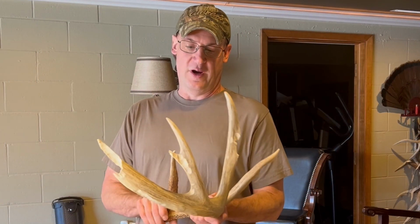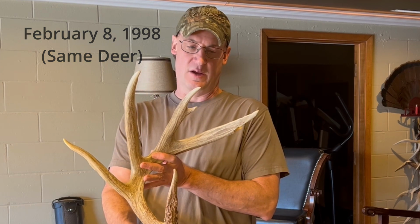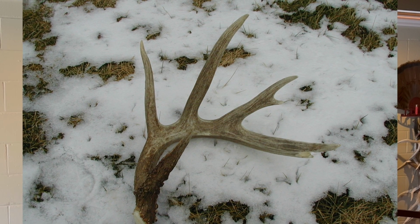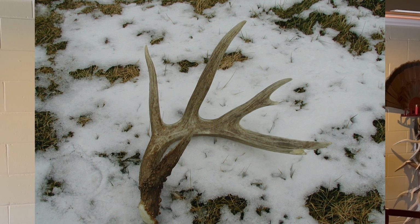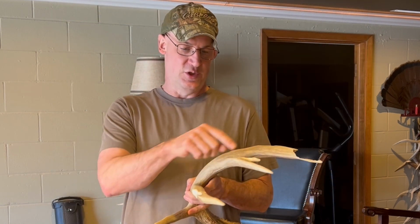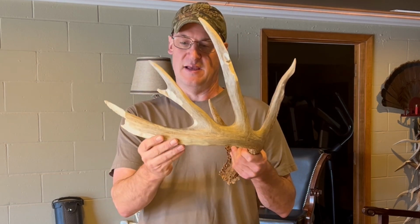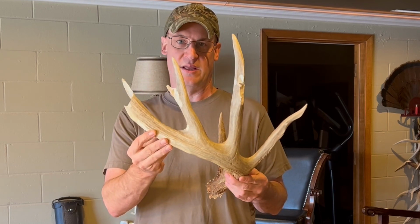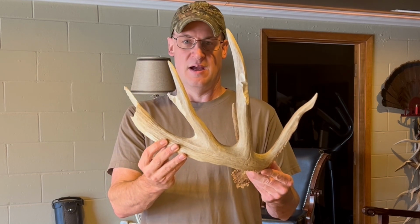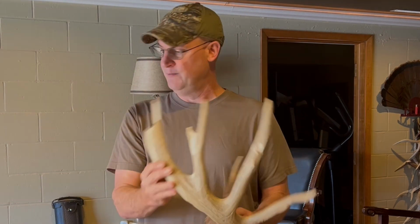The year before, I actually found this shed, and this was found about a quarter mile away from that spot. This was found on February 8th. I actually walked past it. I didn't even know it was a shed. I thought it was a tree branch the first time I saw it, but unfortunately it's chewed on. But not only is this one of my more massive sheds, it is a high scoring shed. This is a 91-inch shed, and so definitely one of my biggest. I will show you a match set to this same deer. It'll be the last set that we show you.